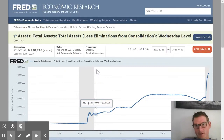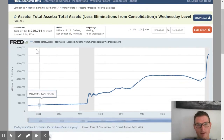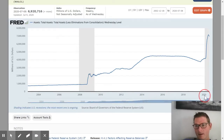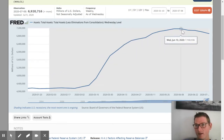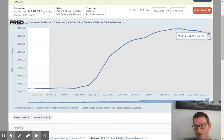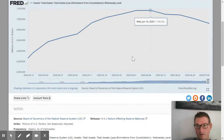Okay, so I'm on the Federal Reserve website here. This is the Fed balance sheet chart. And you can see it just posted yesterday, and it's actually below 7 trillion now. It's been coming down. And if I just zoom in here on the recent action, this is where we came into the crisis, the COVID crisis, and the balance sheet almost doubled. It went crazy. But you can see here, as of about a month ago, it flattened out and it has been coming down.